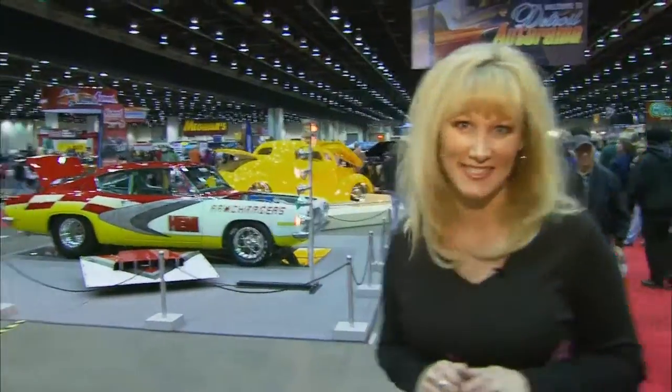When you think of the word Autorama, you think of Hot Rod Show, and that's where I am today at one of the nation's oldest and biggest, and it all started right here in Detroit.